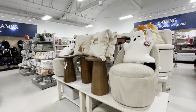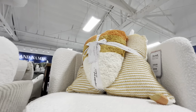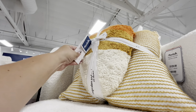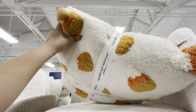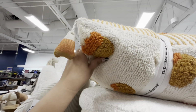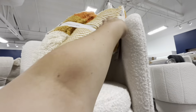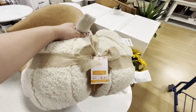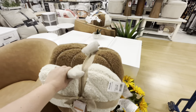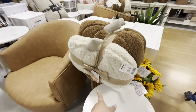Look, they have the ghosties here, the ones that I have. And then they have this candy corn set by Cupcakes and Cashmere. It has the candy corn, $35. And then this one, look how cute. Kind of like the ghostie set, remember, that I saw? With the candy corn tassel. That's a cute set right there. I haven't seen this color of these pumpkins. These are perfect for my friend, $30. Darker brown, medium brown, and then cream.